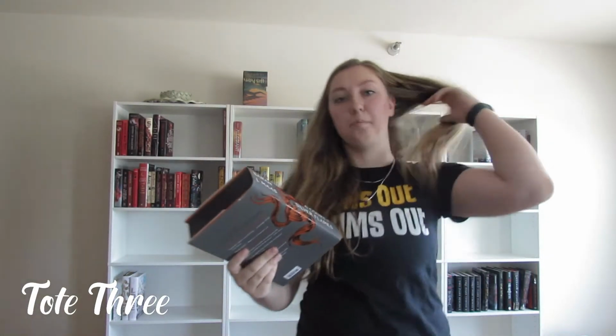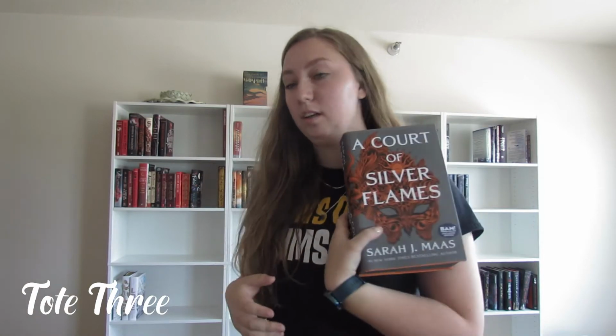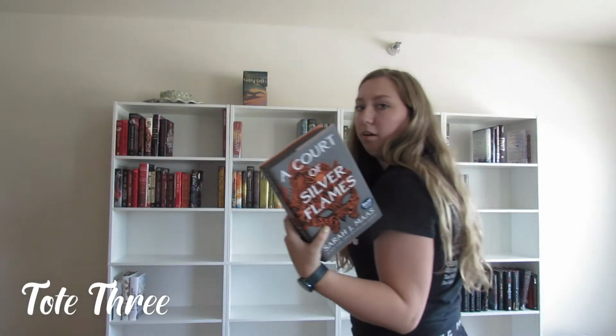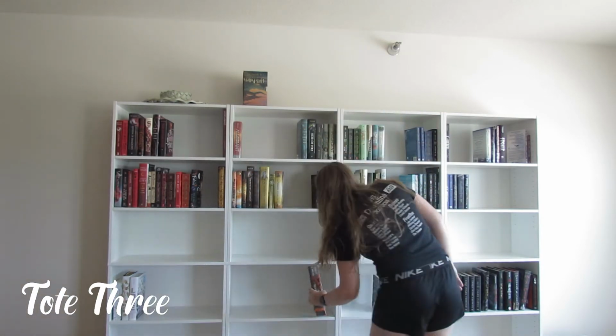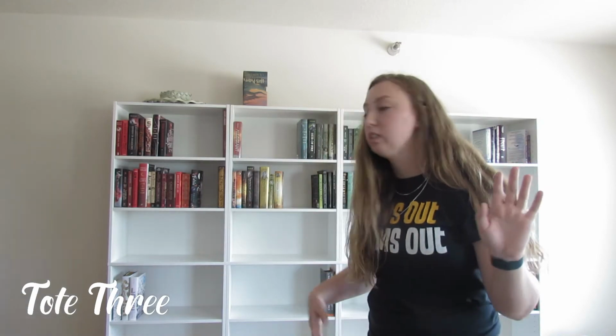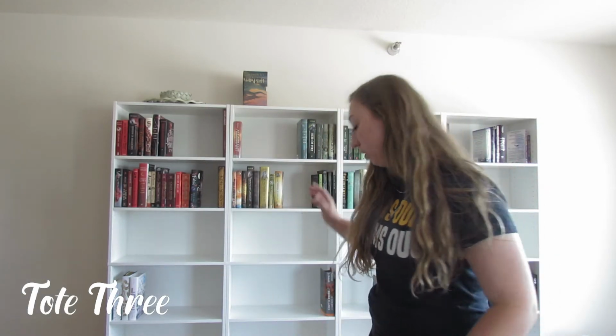I'm debating about making a bookshelf specifically for my Sarah J. Maas course of books, because this is only one of the three I have. But I don't know where I'm going to put this. I might just make it this shelf down here, because I have decorations and stuff that I will also be putting on here.